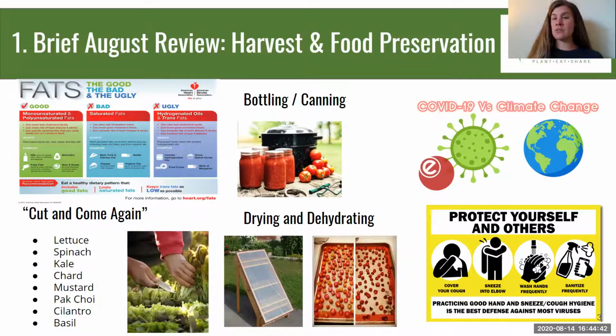Fat is essential for your body. You need it for healthy brain function. You need it for regulating hormones and a variety of other processes in your body and for growth. It's really important in children who are growing, in women who are pregnant. And so we want to be sure we get the adequate amount of good fat. And fat also helps us digest vitamins, which we will be talking about a little bit more later.